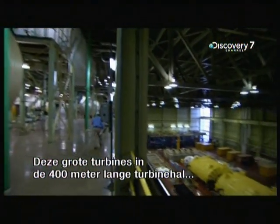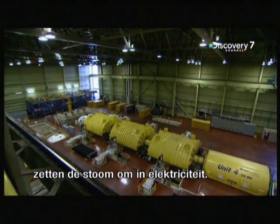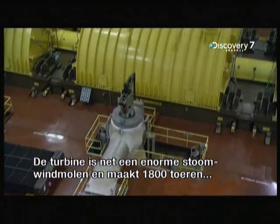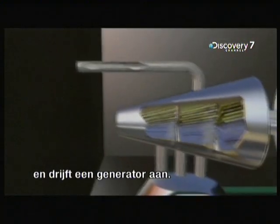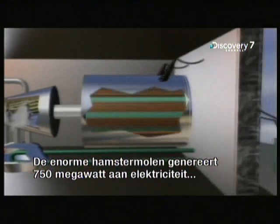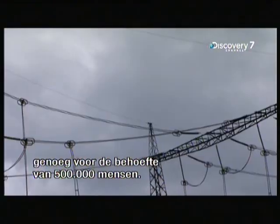These massive turbines, laid out in the 400-meter-long, 20-story tall turbine hall, turn the steam into electricity. Like a violent steam storm spinning a supersonic windmill, the turbine revolves at 1800 RPM, driving a generator. The giant hamster wheel converts the movement into over 750 megawatts of electricity, enough to meet the needs of 500,000 people.